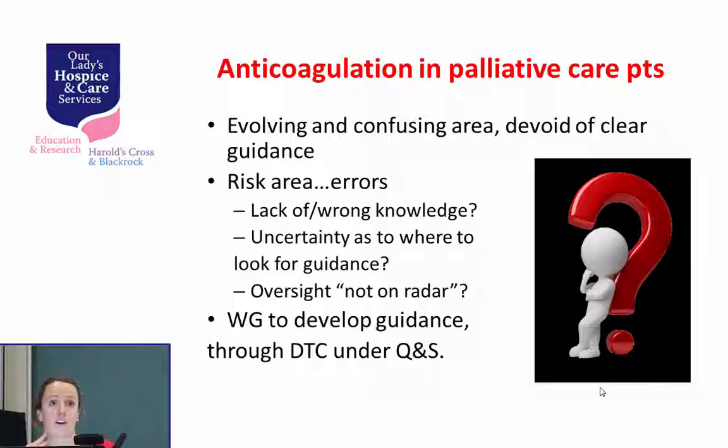So, this is a recognised area of risk, and every so often there are incidents, and that always prompts us to look at our practice as well. So the working group came together as myself, Emer O'Dwyer, Stephen Higgins, and even one of our SBRs whose surname I can never pronounce, and Carol Lynham from the nursing perspective, and we came through the DTC and basically pulled this guidance together over the last number of months.